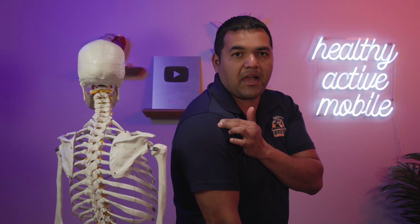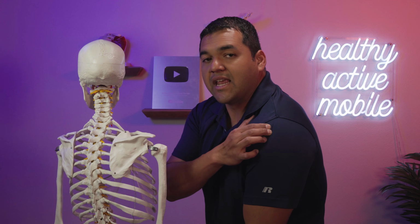So if any of those spots are tender, you'll have to compare to your other side. If it's not tender on one side, but it's tender on the other side, and that's the side that you're having problems on, then that's very consistent with having an injury to your rotator cuff.